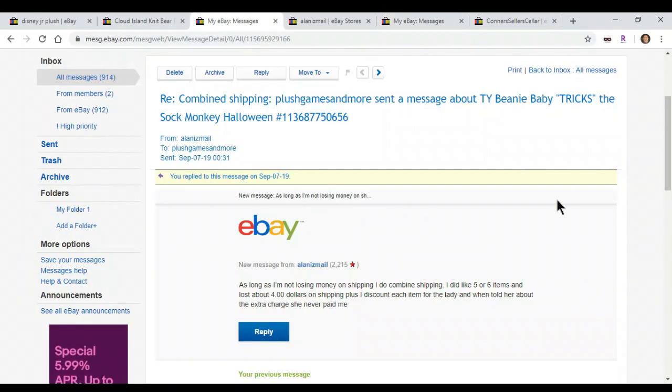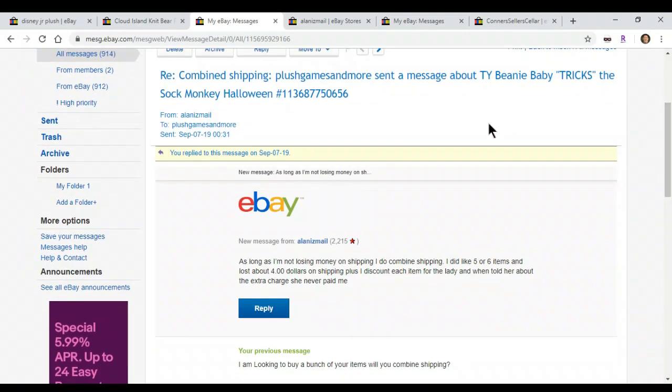This one says, as long as I'm not losing money on shipping, I do combine shipping. I did five or six items and I lost about $4 in shipping plus discount and blah, blah, blah. So obviously they don't know what they're doing on eBay. They don't belong on eBay, but that's not my business. I like to buy from these people to get their items out of circulation. That's what I used to do all the time. So let's go to the sellers' stores and let's make some money off these people.